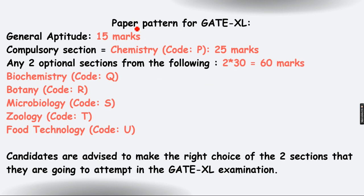Now, discussing the paper pattern for the GATE Excel examination. The general aptitude, that is GA, will be for 15 marks. And candidates will have to attempt the compulsory section, that is chemistry. The code for chemistry questions will be code P, and it will comprise 25 marks. And there will be next 5 sections belonging to 5 different subjects, and candidates are requested to choose two sections from these 5, and each section will constitute 30 marks, giving a total of 60 marks. And now the paper comes to 100 marks.